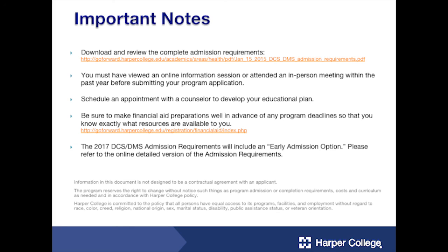And then again, emphasizing making financial aid preparations. Not at the last minute. Don't wait until you get that offer letter before you get in contact with financial aid. I think one of the saddest things I experience is when I hear from a student who says, I can't accept my seat in the program because my financial aid didn't work out. So make sure you get those resources in order and have plans that will allow you to pursue the program.